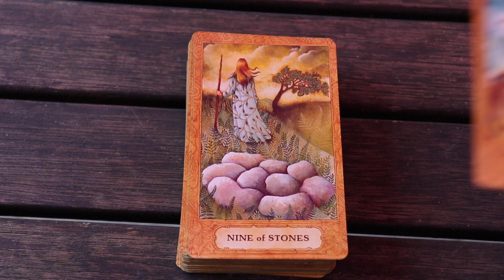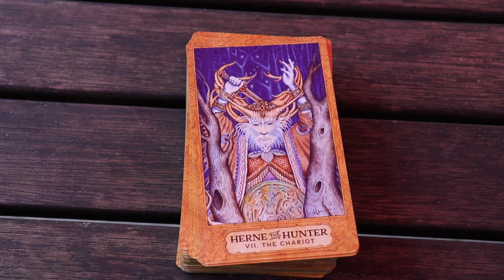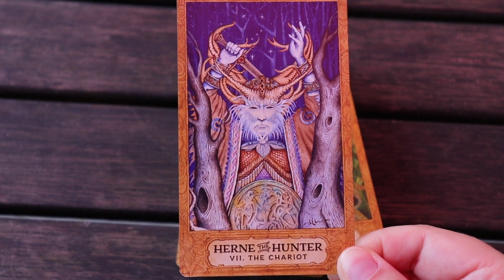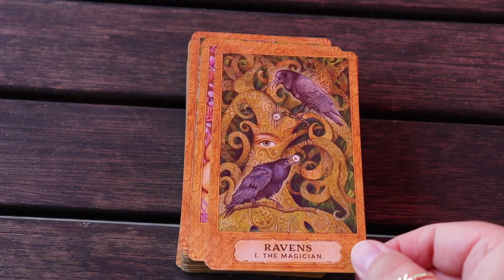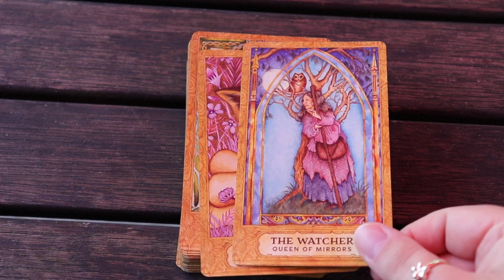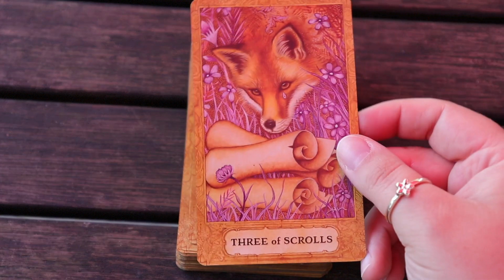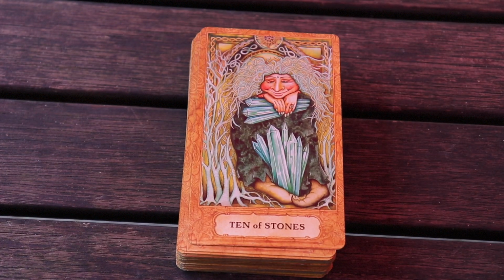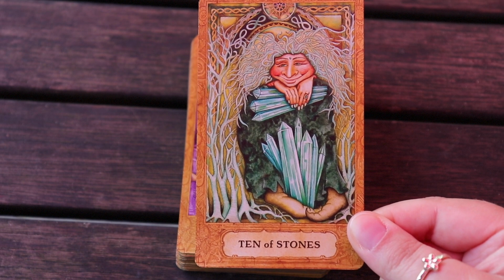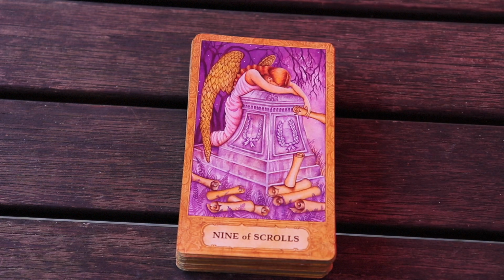The artwork is absolutely beautiful. The colors are lush and vibrant. Oh god, this one. Oh, I love that one. Her and the Hunter. Of course I love that. That's not a surprise, I guess. The Ravens for the Magician. The Watcher. I really love that. There are a lot of cards that I really like. This is a beautiful card, the Ten of Stones. This one came up a few times, and I have put my own meaning to it already. Here with the Cluties. Beautiful deck.